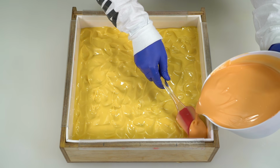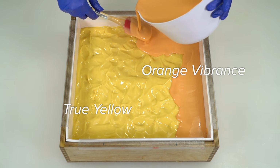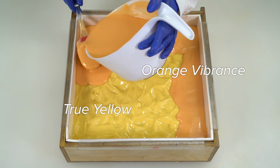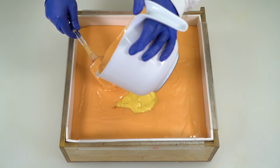Oh, here comes Tangerine. This is made with Orange Vibrance, and the yellow was made with True Yellow from TKB. I do not use any other yellow because I just find that yellow works the best for me in my soaps. And honestly, you guys, this is an important month for me.